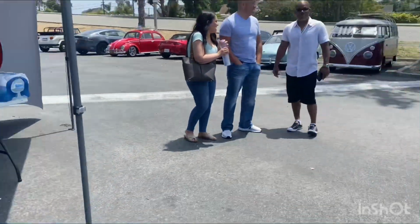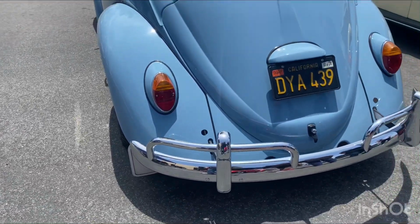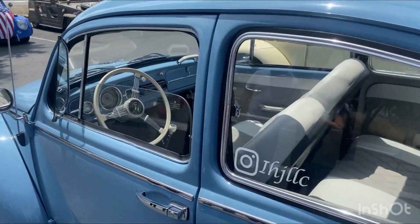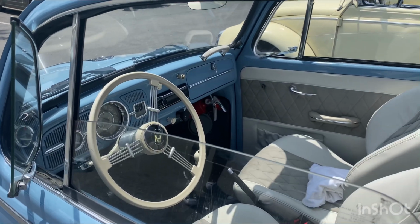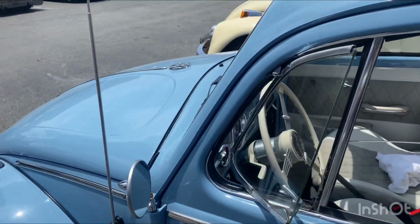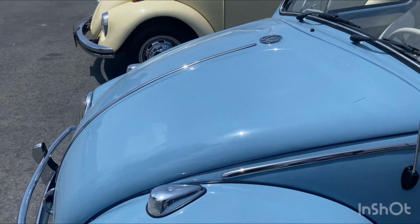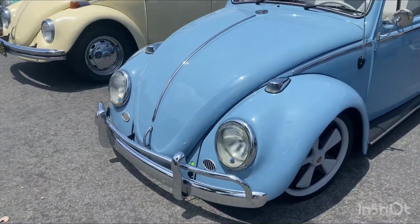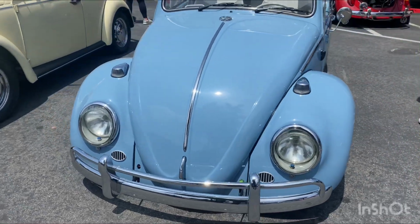Club headquarters. Take a look over here real quick. Nice. 65 maybe? Oh man, I love the banjo wheel. Very cool. Nice stance. Good style wheels. Yeah, this thing's been around.